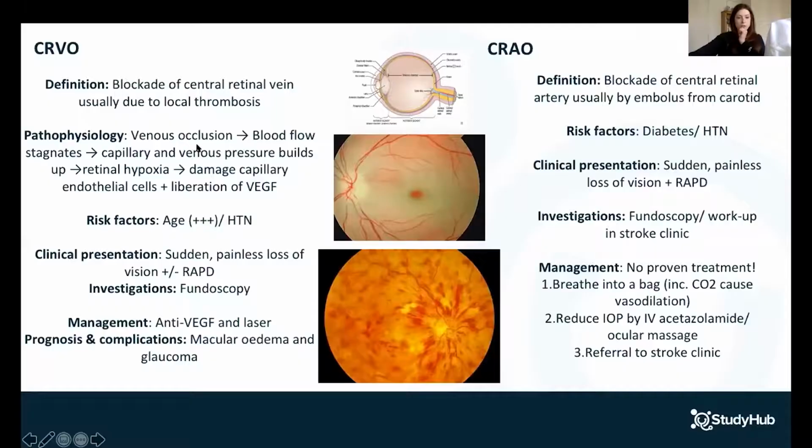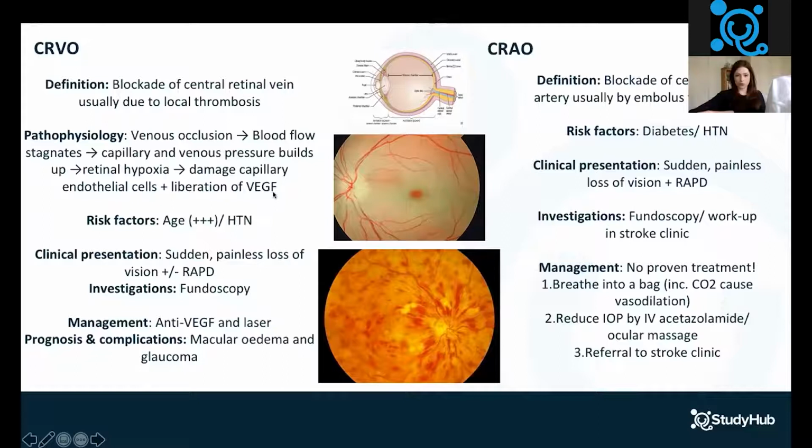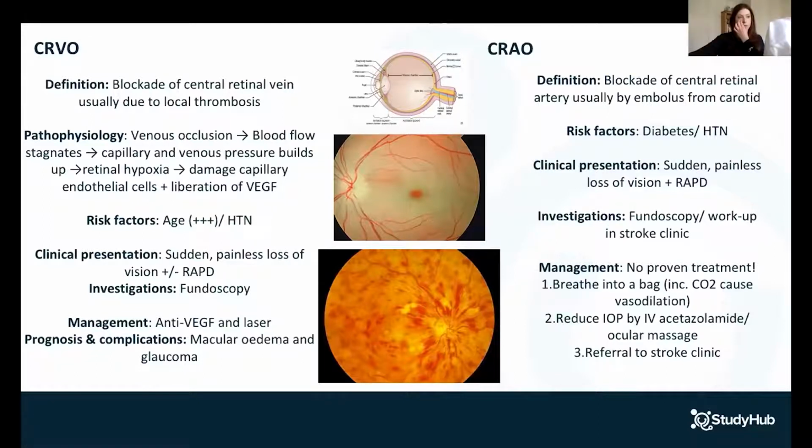So the pathophysiology is venous occlusion, blood flow stagnates, and then you get capillary and venous pressure building up. This causes retinal hypoxia and damage to the capillary endothelial cells and liberation of VEGF, which is vascular endothelial growth factor. Now, this is the factor that increases your ability to produce new blood vessels at the back of the eye, which is always a problem because it can increase pressure and they can leak. So the risk factors for CRVO are age and hypertension.